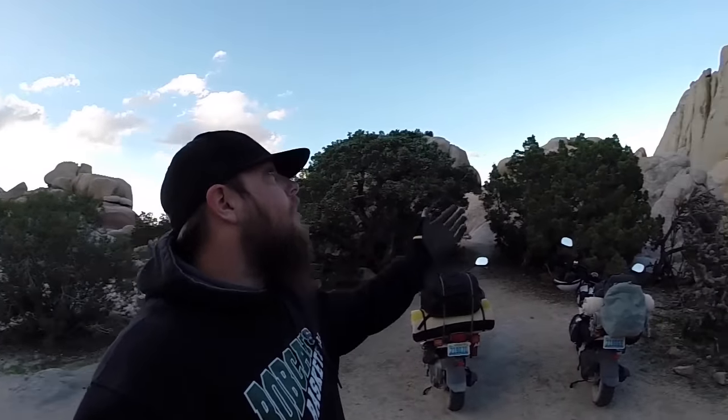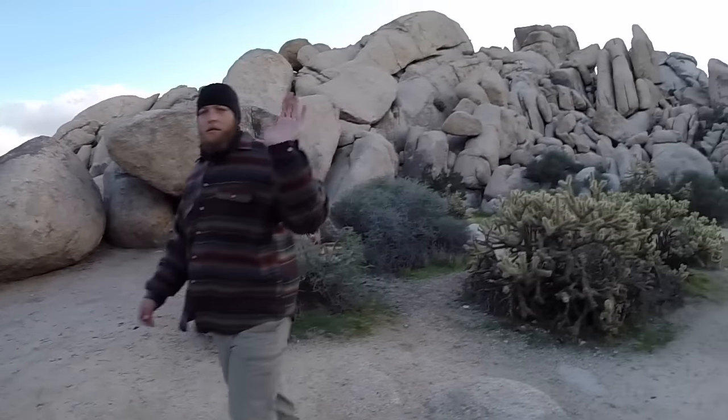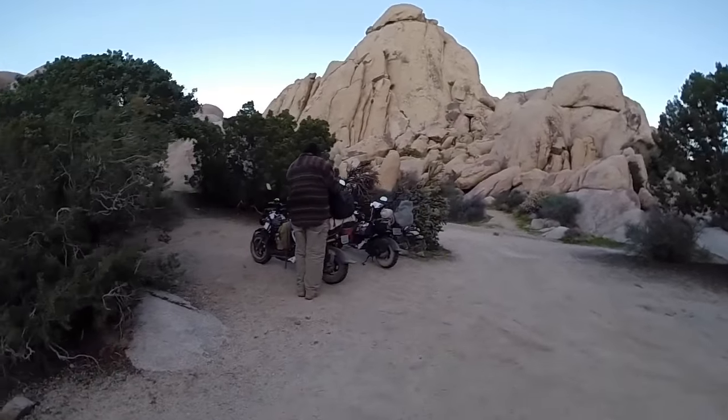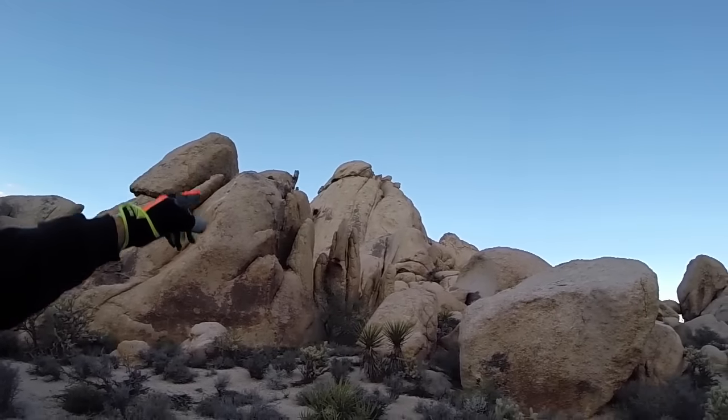Desert. We stumble across this crazy area with all these rocks, and look what we find. A legit campsite. We got cactus, big boulders, trails. Telling you, if you guys don't have one of these, I'll get you one. Try to go up there in the morning. Yeah, this is amazing out here.